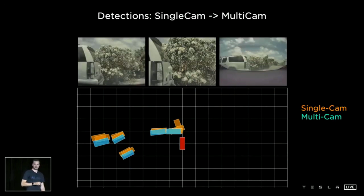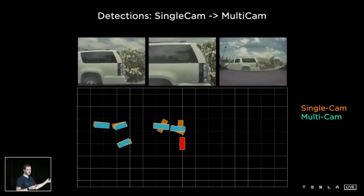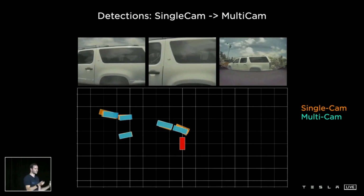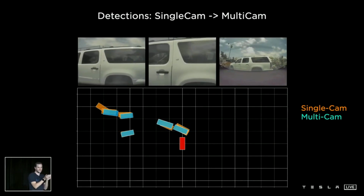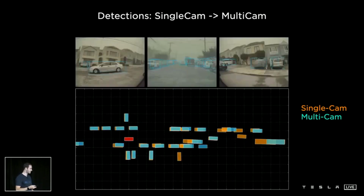This also improved a lot of our object detection. For example, here in this video, I'm showing single camera predictions in orange and multi-camera predictions in blue. Basically, you can't predict these cars if you are only seeing a tiny sliver of a car, so your detections are not going to be very good, and their positions are not going to be good. But a multi-camera network does not have an issue.